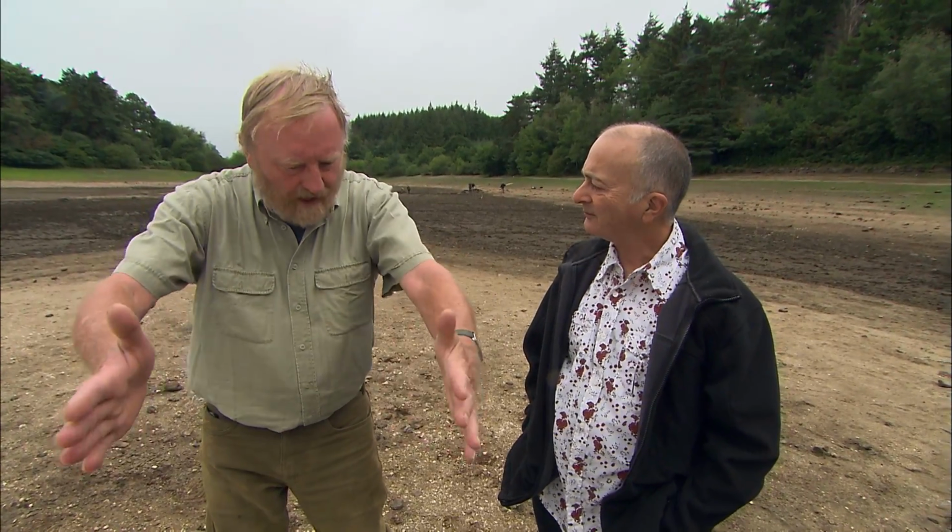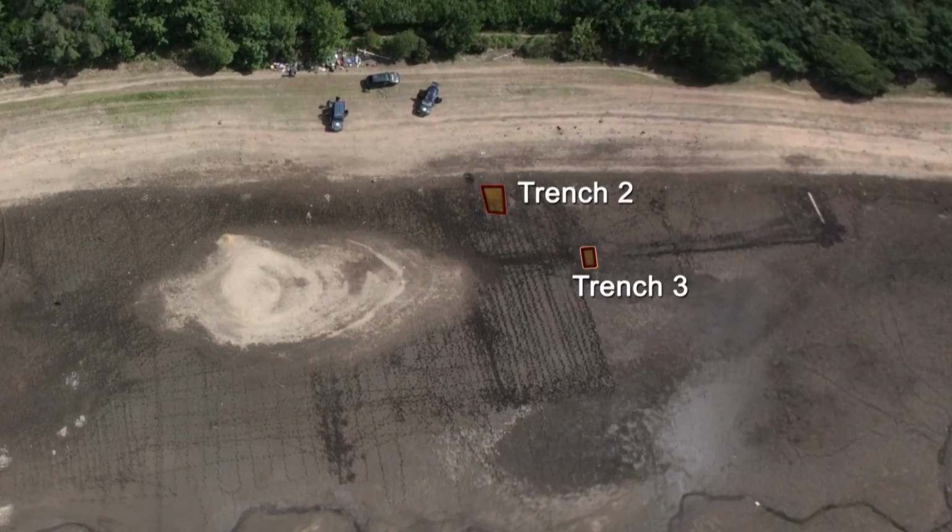Well, if the double stones are some sort of processional way, what are they leading to? Well, the only thing they could possibly lead to is this great mound. So this great mound becomes incredibly important. I mean, if you remember Phil and his merry men found a load of flints yesterday. And so what I want to do now is to put some test pits, some small holes, which we'll sieve very, very carefully to try to find flints. And with any luck, we might actually work out what was happening up here.